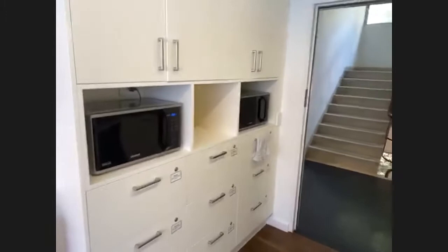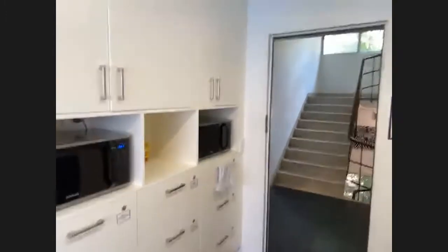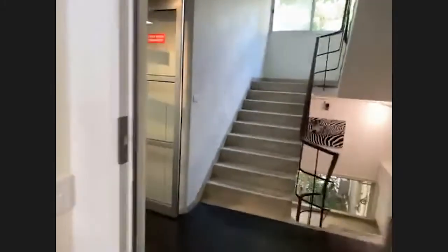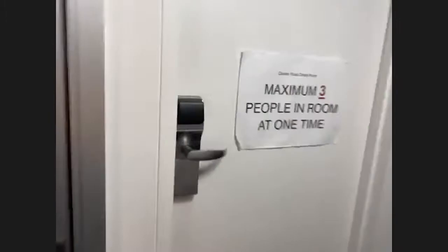Chloe's asking, you're showing the full kitchen, where do the students eat? That's a great question, Chloe. Let me go around. There's actually a common room on every Clooneys floor that people often eat in. Here it is. So people will often eat in here. They also often eat in their rooms, but this is a common area that students will eat in after they've cooked their meals. So there you go.